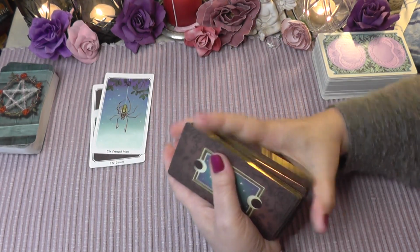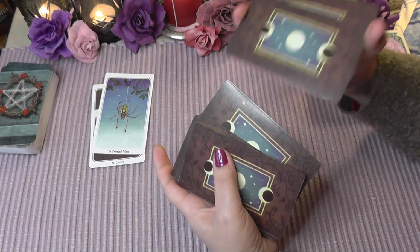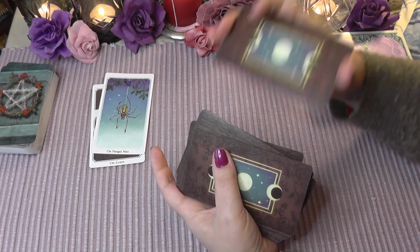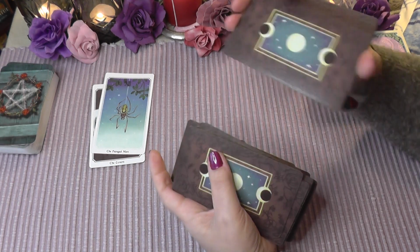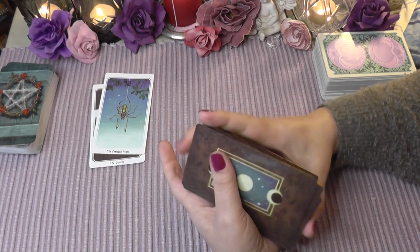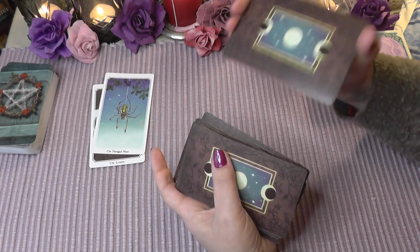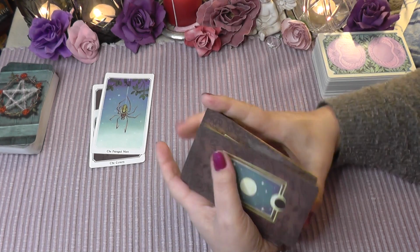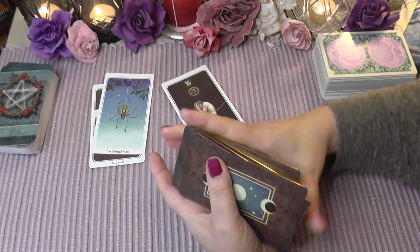Yeah, they're popping out, and the angels and guides will help my energy to pick the right cards for you. Of course it's possible to do it that way too, but I just like it better when they pop out. It just feels better. Yeah, there it is. It feels more significant, if you will.